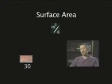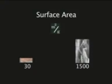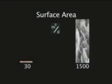Meter square per gram is a way to monitor the surface area of a material. So if you pulled a piece of brick out of the wall, the surface area might be 10, 20, or 30 meters squared per gram. And that's about standard for a normal material every day. And the things that we make have surface areas of 1,000, 1,500 meters squared per gram. So there are many, many times more surface that you can use to do reactions. Just this idea of extra volume and extra porosity, extra surface area inside.